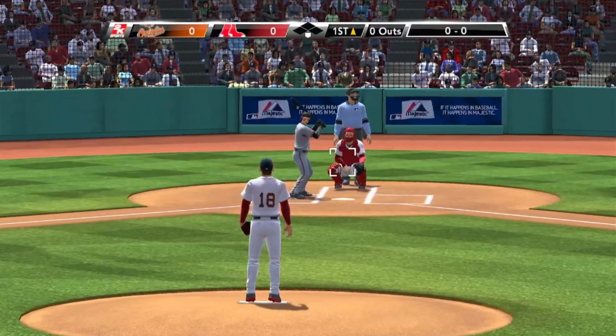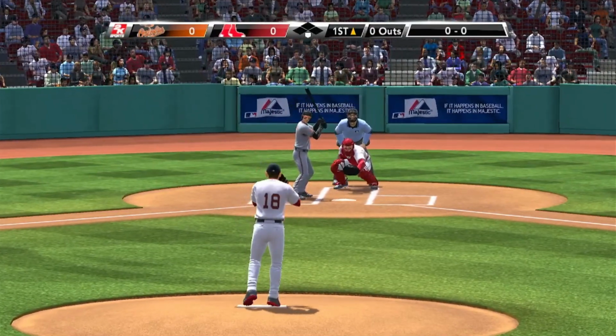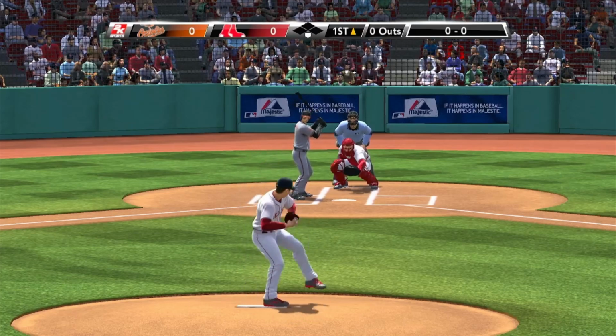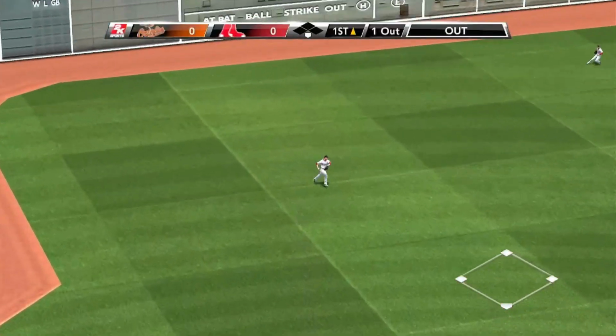Game started. Matsuzaka gets set and delivers. This is in the air, straight away left. That one's caught.